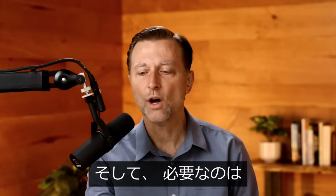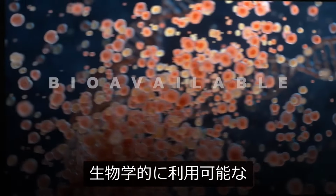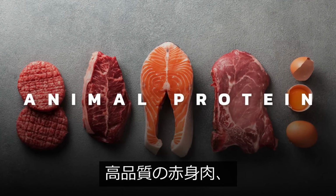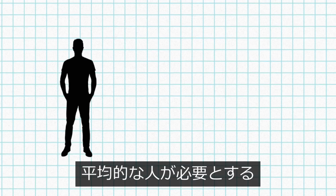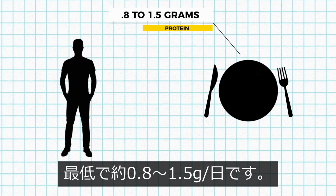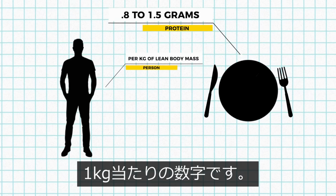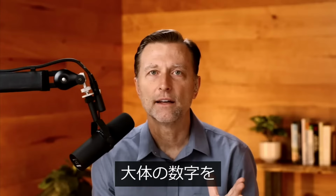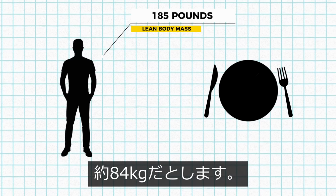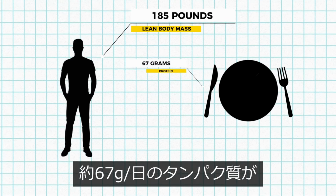So what you don't need necessarily is protein, you need amino acids, okay? That's the building block of protein. You want bioavailable protein. So this is why I always recommend animal protein. High quality, red meat, eggs, fish, things like that. An average person needs about 0.8 at a very minimum to like 1.5 grams of protein per kilogram of lean body mass. So let's just pretend, just to give you a rough number, you had 185 pounds of lean body mass. That means that at a very bare minimum, you need about 67 grams of protein.